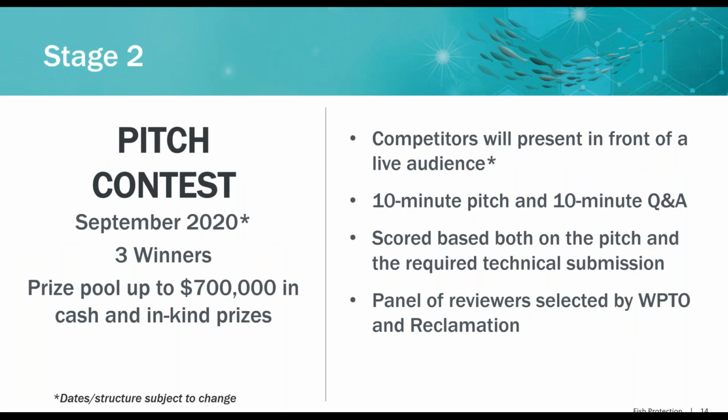The pitch contest, which is the third stage of this prize, will occur in September of this year. This is where up to 10 competitors will present in front of a live audience. And certainly, with our current environment and the limitation of travel and conferences, we will restructure this live contest as needed.